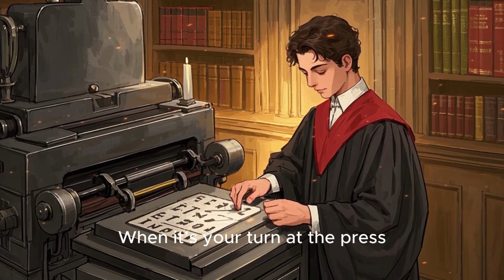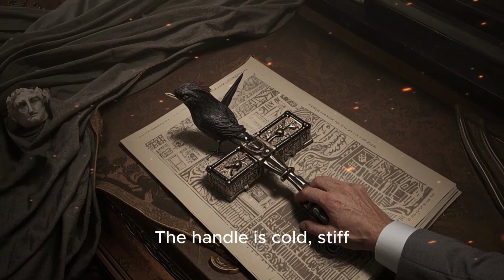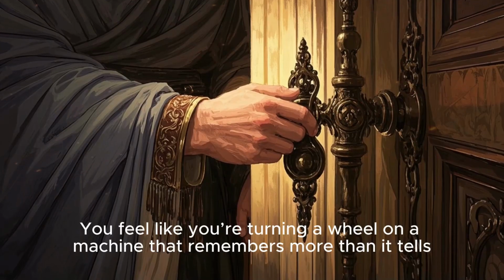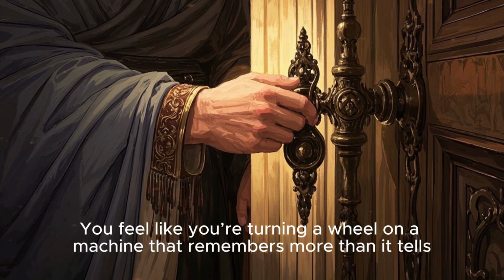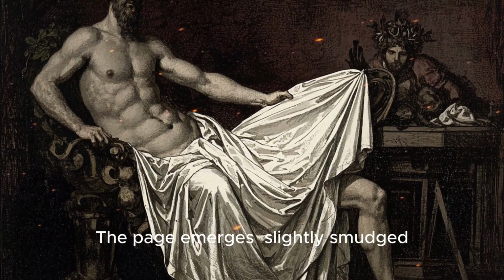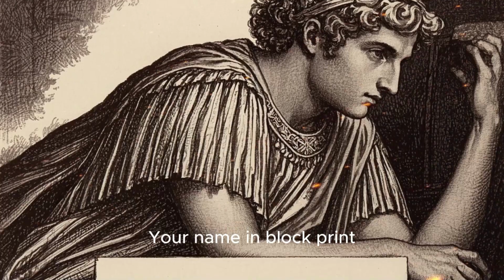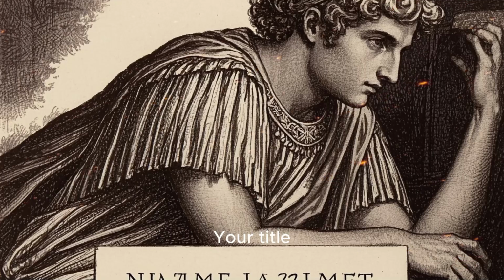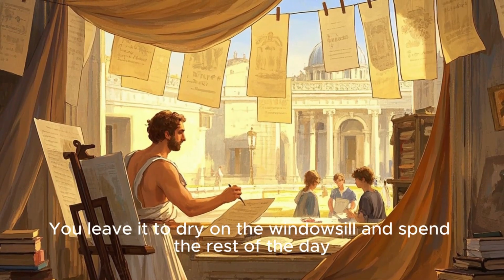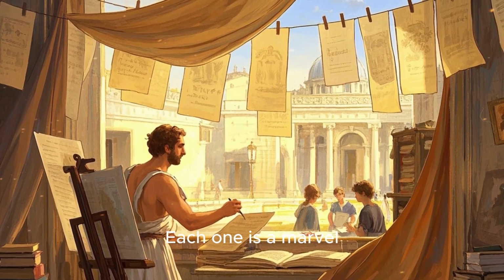When it's your turn at the press, you take your time aligning the letters. The handle is cold, stiff, and oddly ceremonial in your grip. You feel like you're turning a wheel on a machine that remembers more than it tells. The page emerges. Slightly smudged, a little off-center, but glorious. Your name in block print. Your title, your care. You leave it to dry on the windowsill and spend the rest of the day rereading other students' books. Each one is a marvel.